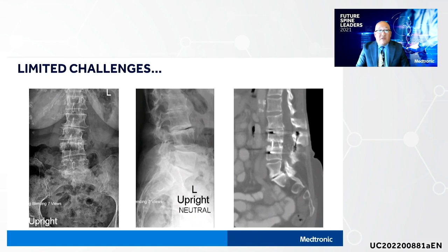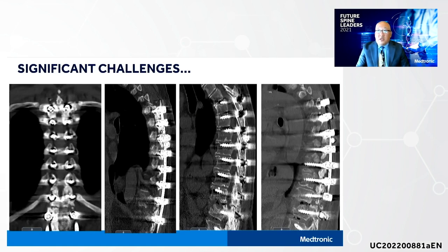But then there are the significant challenges, such as this patient who has had multiple thoracolumbar deformity operations resulting in a T4 to pelvis fusion. After multiple operations, however, she failed and developed mechanical low back pain based on a pseudoarthrosis at T9-10 and T10-11. You can see fracture through the bone mass, broken rods, and mechanical low back pain due to the pseudoarthrosis.